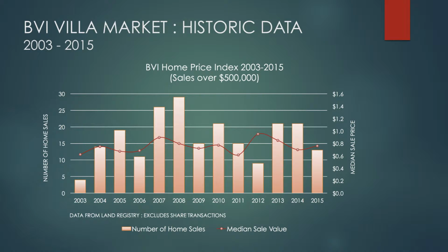2006 is interesting. We don't know why those sales would have gone down that year, but I can hazard a guess. In 2005, I think it was, the stamp duty was increased from 8% to 12%, and I've got a feeling that is probably what's resulted in this drop in sales in 2006. So it does give you a visual indication, a likely indication of the impact of changing stamp duty rates.